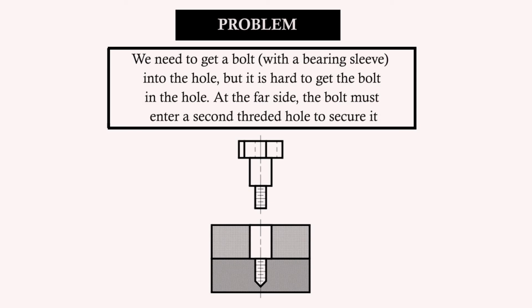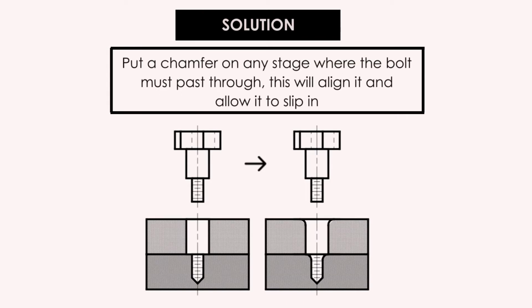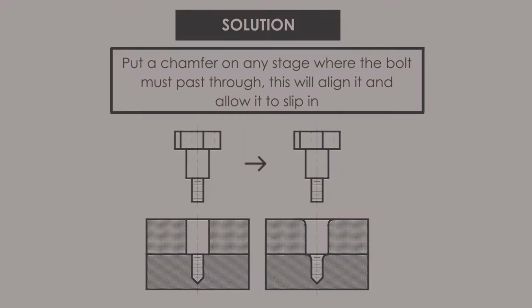We need to go through several examples to illustrate the idea. Example 1. We need to get a bolt into the hole, but it requires perfect precision in alignment. The bolt must enter the threaded hole in the far side to secure it. Well, doable but hard. If we slightly modify the design by just adding a chamfer at any stage where the bolt must pass through, then the alignment will happen by itself. The bolt will slip in by itself.